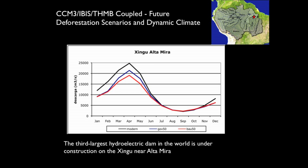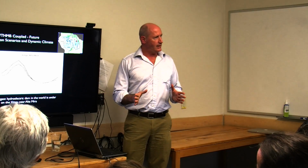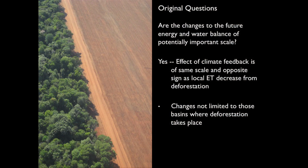It's under construction now. In those scenarios, you've got maybe a 15 to 20% decrease in discharge. Well, that's going to affect the power. And in the paper, she shows basically a 30% decrease in power production from what they're estimating, if you take into account the fact that we should see a change in precipitation. So, of these questions we ask, yes, the deforestation that's possible in the future appears to be, in fact, of an important scale for the climate of this region.